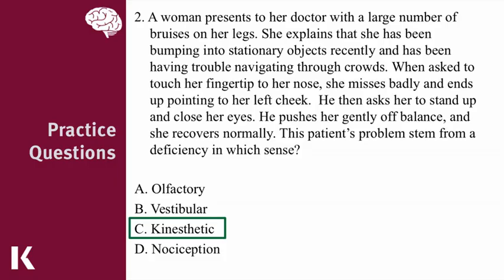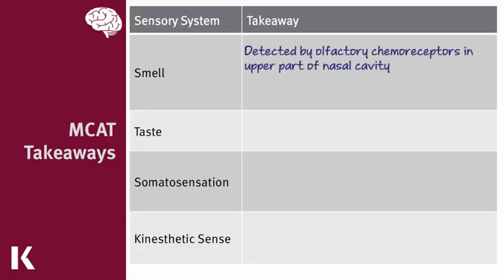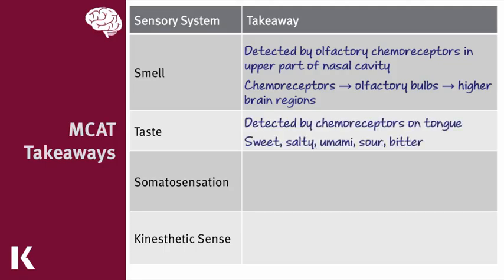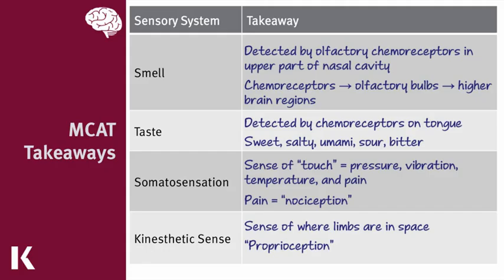She just seems to have an issue with understanding where her limbs are oriented around her body, which is dependent on her kinesthetic sense. And to highlight the key takeaways for test day: our sense of smell is detected by chemoreceptors in our nasal cavity, and this stimuli can be relayed to the brain for processing without being filtered through the thalamus. While our sense of taste is detected by chemoreceptors in the tongue, and this will pass through the thalamus. Our somatosensation is our ability to sense touch as well as pain, while kinesthetic sense is our ability to coordinate our limbs around our body and detect where they are.